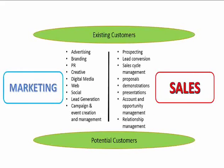On the sales side, they have a much more rigorous, structured, accountable type process. They're prospecting, and most managers are tracking the prospecting. They're responsible for taking a lead and converting it, and they're accountable to convert that lead. They are responsible for managing the sales cycle, for generating and presenting proposals, for doing demonstrations, for doing presentations, for managing an account, managing large accounts, managing opportunities, and then relationship management. I haven't met too many salespeople that don't like going golfing, even if they can't golf.